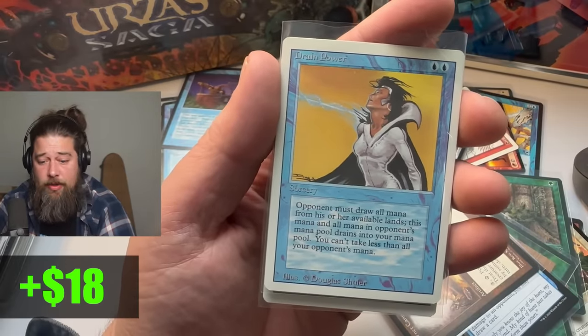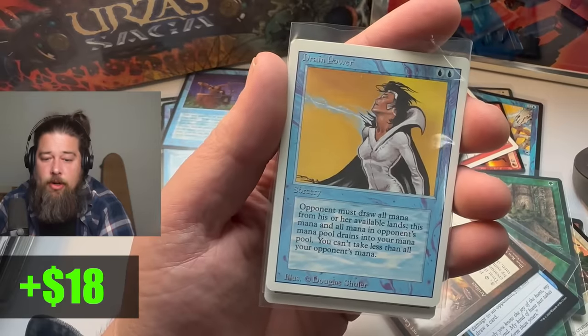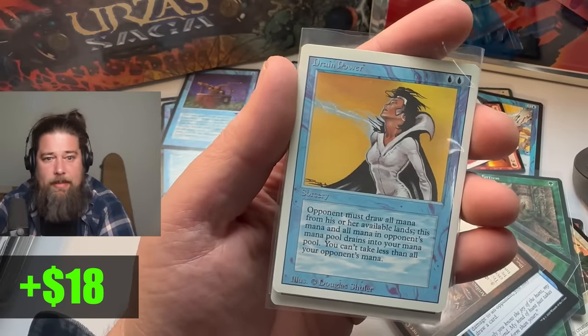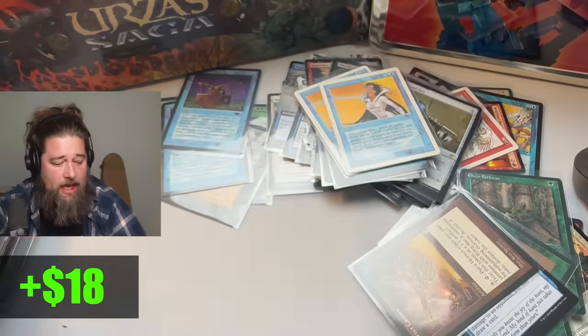If your opponent floated all their mana, you would steal all their mana. The problem would be if you couldn't spend all their mana. And remember, this is going to be their colors of mana. So if you can't spend all that mana, you're going to end up taking a bunch of damage from it. So it just doesn't work the same way it used to, but kind of a cool idea.